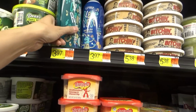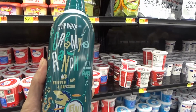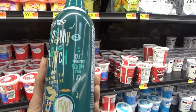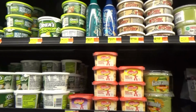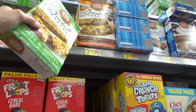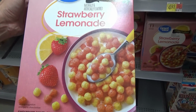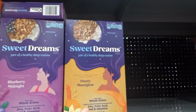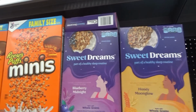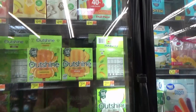Okay, so I saw this on the website the other day, y'all. It is creamy ranch, whipped dip and dressing. They have creamy ranch and blue cheese if you want to do that. Hey, they have a peanut butter chocolate chip. They have some strawberry lemonade cereal here. Anybody tried that? Part of a healthy sleep routine. Blueberry Midnight and Honey Moon Glow cereal. Okay, up next, the Outshine bars. Oh, they have the peach ones.